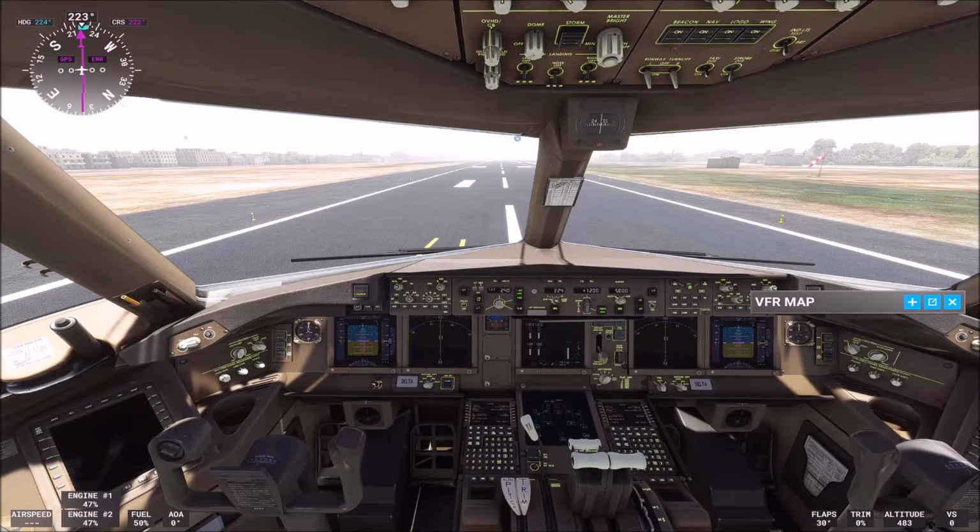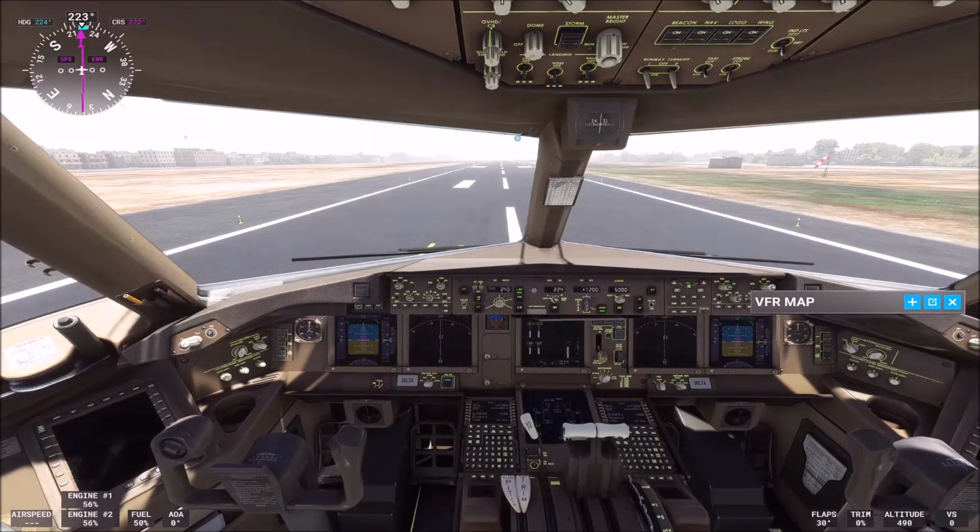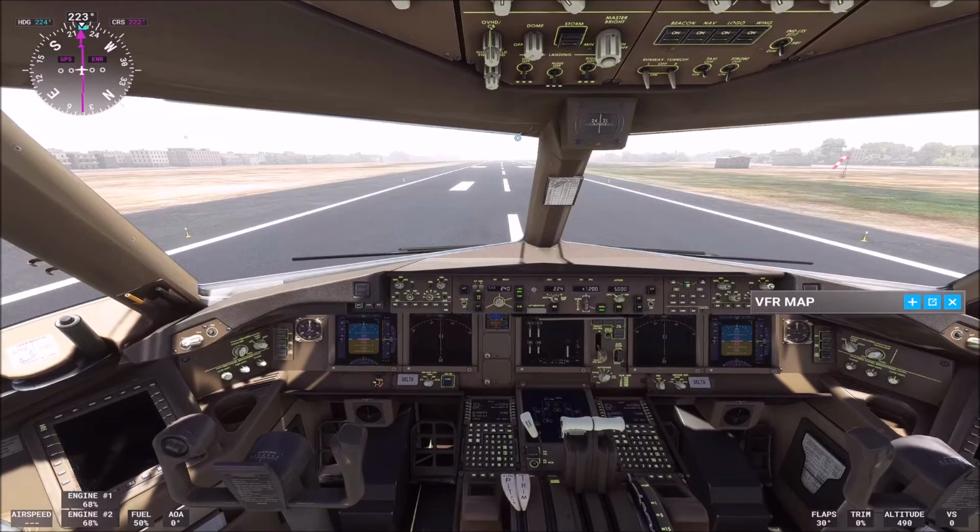We have a 767-400, a Boeing 767, and we are on the runway in Ahmedabad, ready to depart. So we may depart. We release the parking brakes and we take off.